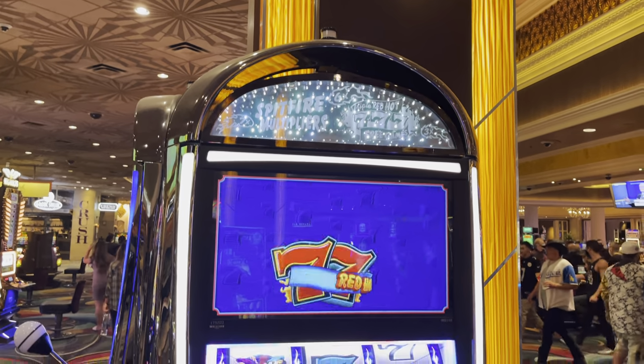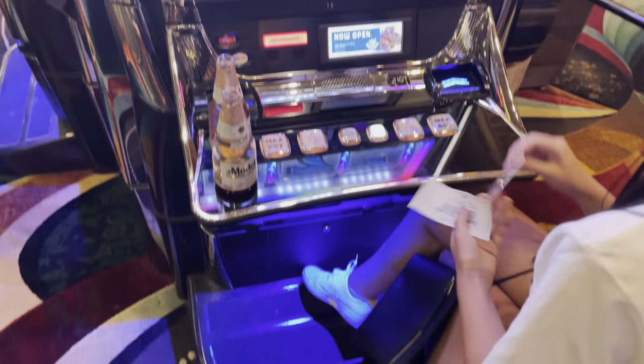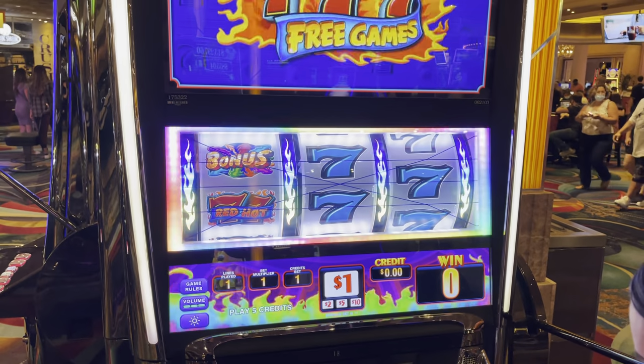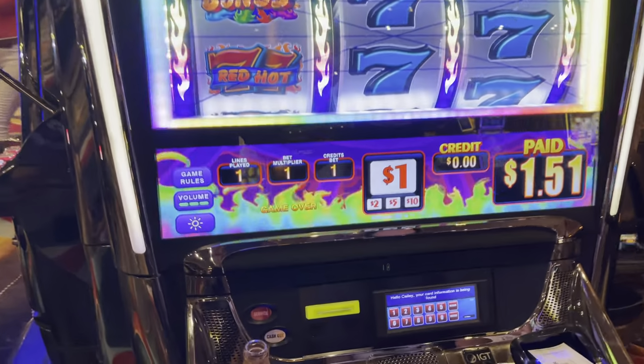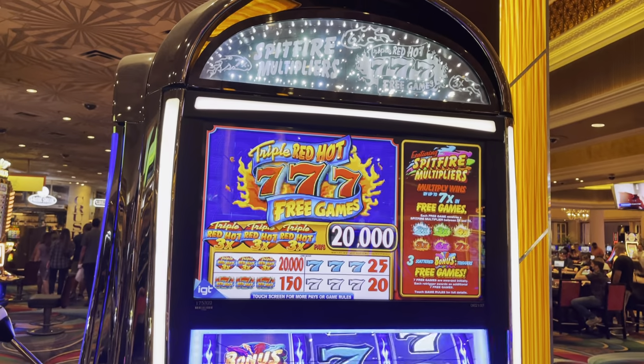All right, here's the next one Kaylee chose. So she loves these seven games. This one's huge, two-seater. So we'll see if we get anything on here. It's a dollar game, so minimum bet, $2. We'll try this one out. Triple Red Hot.